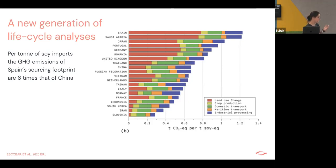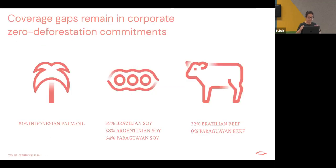Soy coming from the north is trucked long distances. These trucks have big carbon emissions associated with them, as well as the actual shipping routes themselves. And finally, the third set of insights is around setting baselines and monitoring progress.